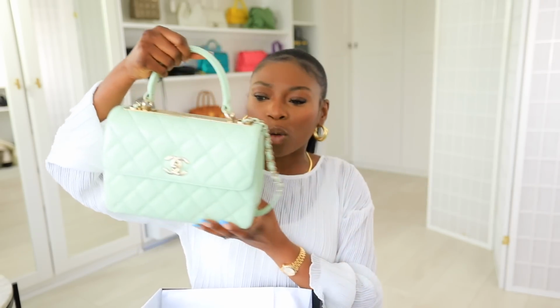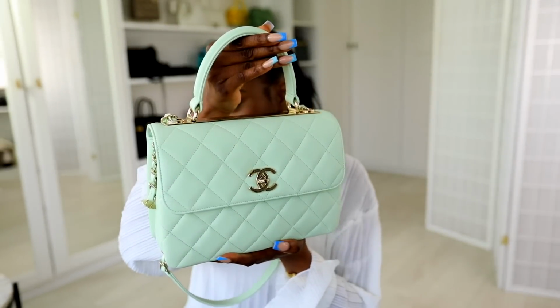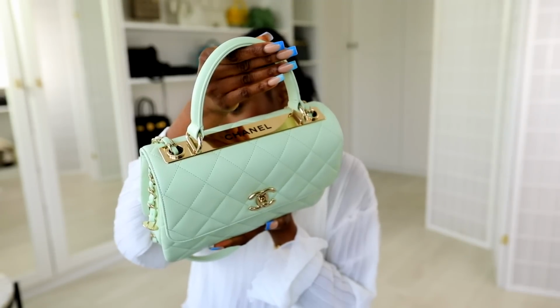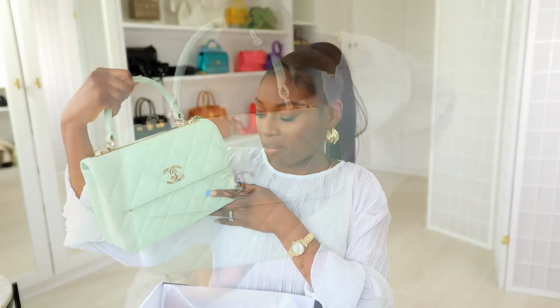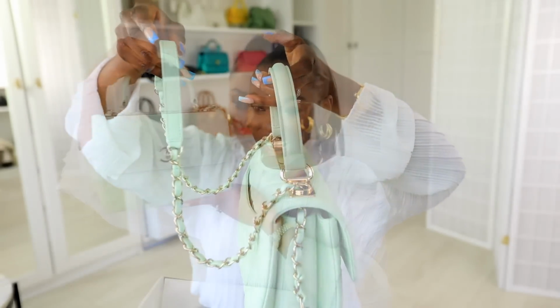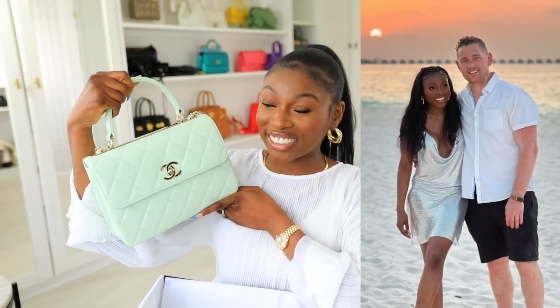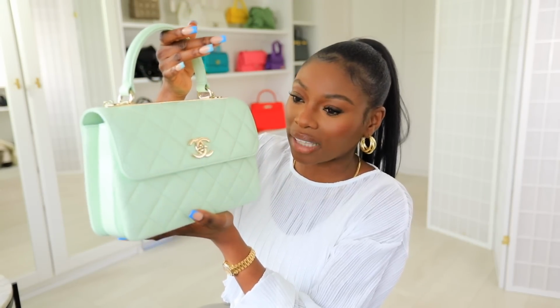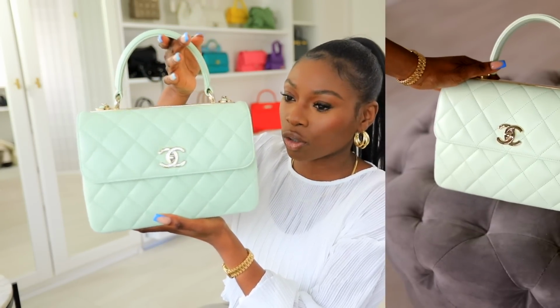They're just so elevated, elegant, glamorous, beautiful, stunning and fabulous. And I had to get it in this pistachio. I thought it was a mint, but Mike was like, no, actually it's pistachio. And I'm going to believe him because this is actually my anniversary gift. If you don't know, I celebrated 10 years of marriage. Yay! So this is this gorgeous pistachio top handle bag.